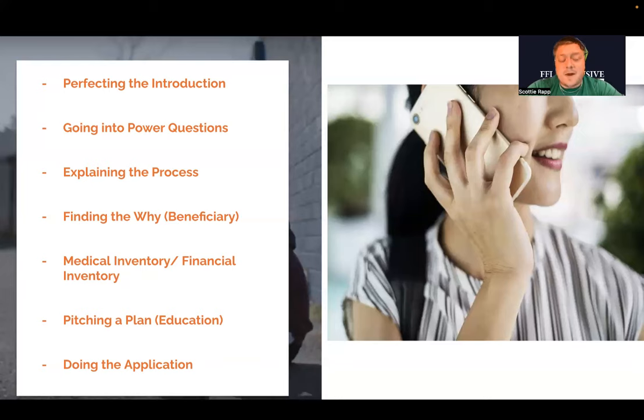And then from there, you're going to go into explaining the process, which basically says, Mary, I'm going to be asking you a couple medical questions here, finding a plan that makes sense for you. And then we'll be submitting an application and a request for coverage and getting you approved today. Right? So those 3 parts, the intro, power questions, and explaining the process, stage the call so they know what to expect.